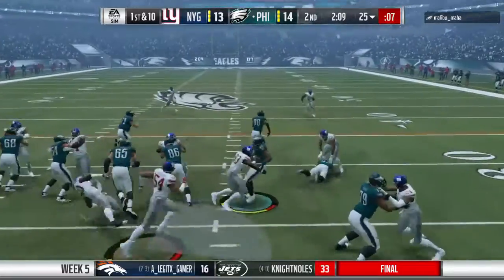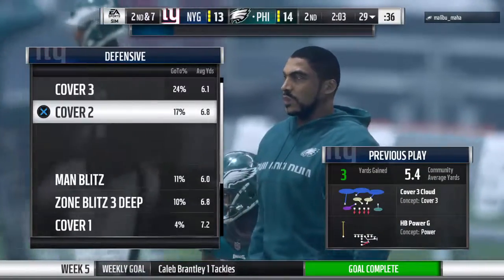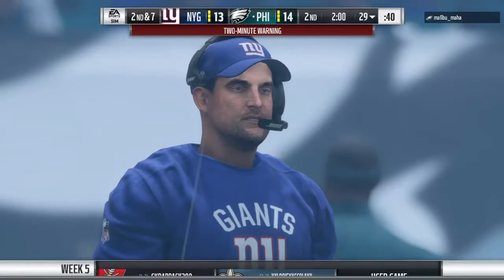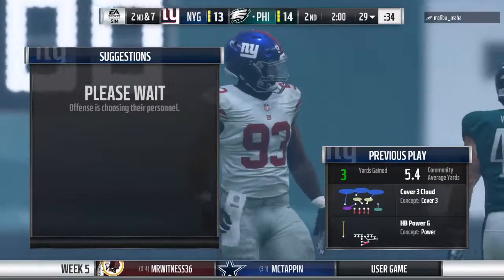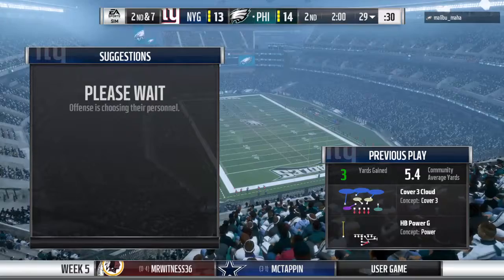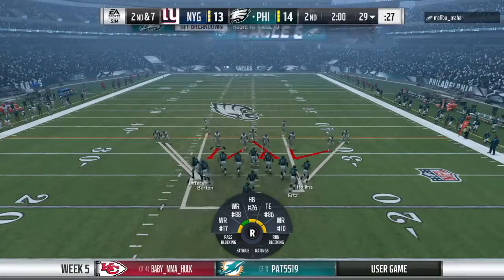They begin the drive with Coleman. He takes this for 3 to the 29. Two minutes to play here in the first half. We'll come back to Philadelphia after this. 7 yards to go on second down.